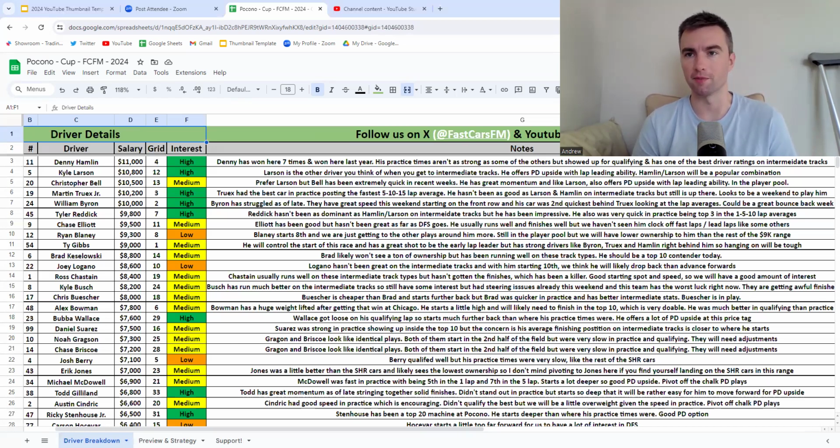I imagine he's going to be up there contending for the race win. But just me personally, I'm going to lean heavier on the Toyotas. So I'm going to have more ownership to Hamlin, more ownership to Truex, more ownership to Reddick. But I'm still going to get to Byron and Larson.